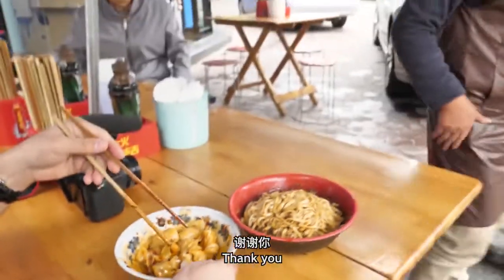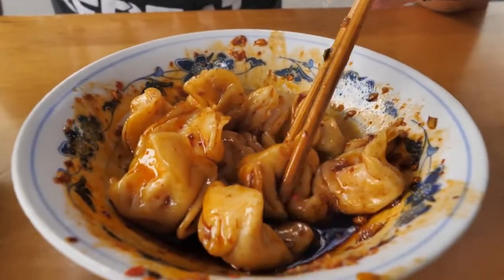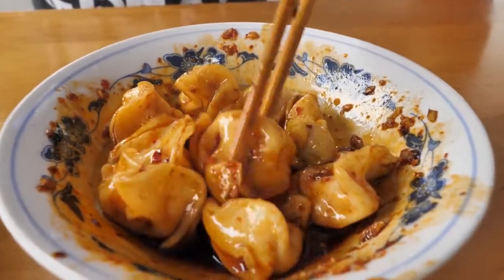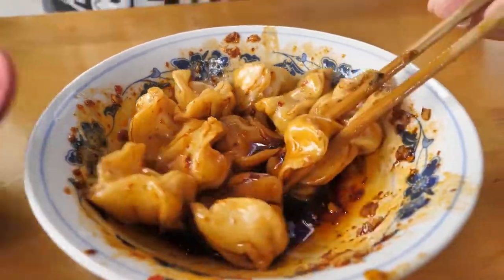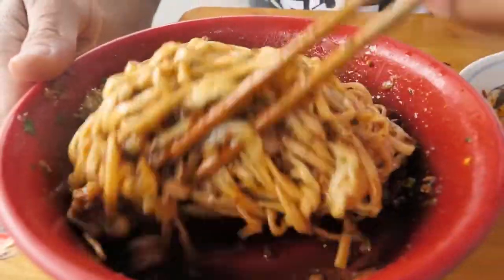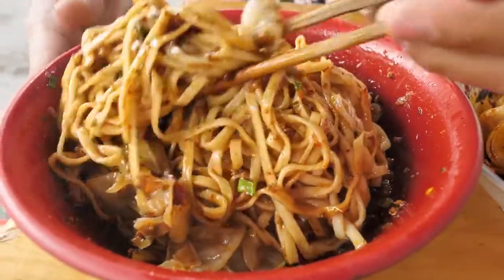Oh, look at these. Awesome. These are zhong shui jiao. So they've got soy, chili oil, oh, and garlic. That just looks insanely delicious. And then we've got mixed noodles, dandan noodles, zajang noodles. She mixed these up for me. Isn't that incredibly beautiful?